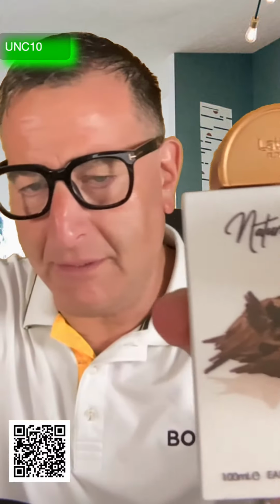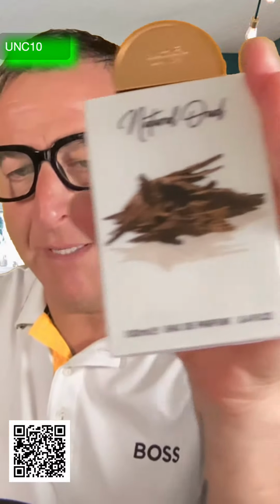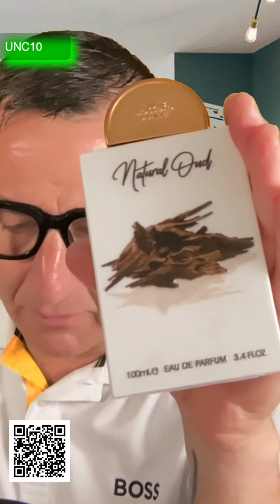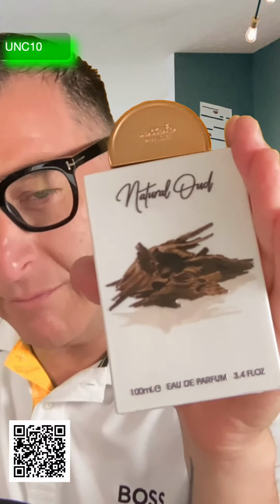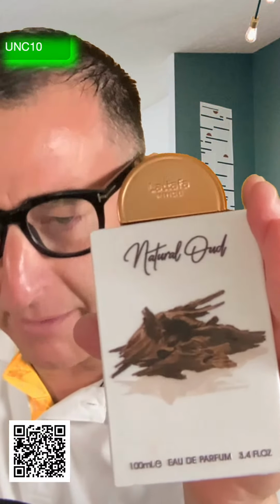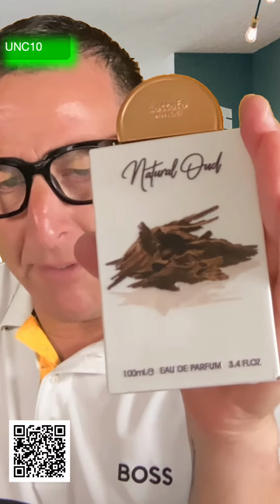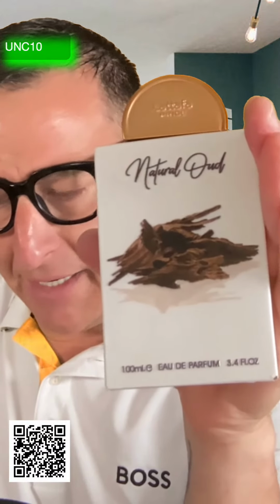Next, you have this one. It's Natural Oud comparison. Natural Oud is compared to 1 Million Golden Oud by Lattafa. People have a love or hate relationship with this company. The other day I made a video on this company. Not went off, I just compared it and told the truth, and people might have got upset about that. But the truth is, this is a very mass appealing fragrance that smells like Paco Rabanne 1 Million. And then it has oud in it.